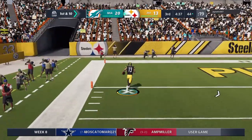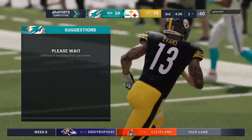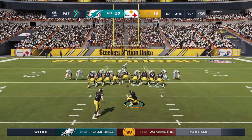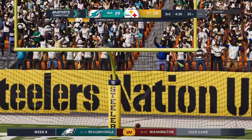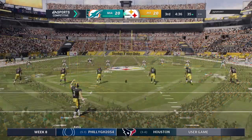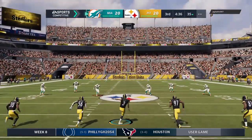A really nice pickup. And into the end zone. Touchdown, Pittsburgh. Evans, his 3rd touchdown now on the year. And the Steelers are an extra point away from tying this thing up. And that will tie our game here in the 3rd quarter. That ties the game at 20-all. So we're right back where we started, all even as the kick's away.